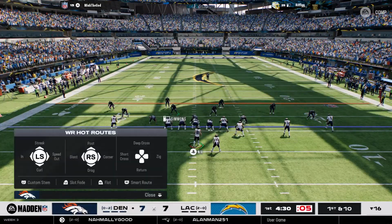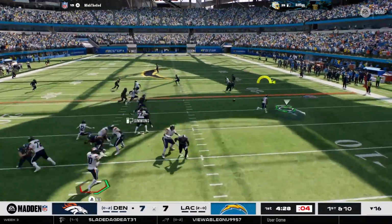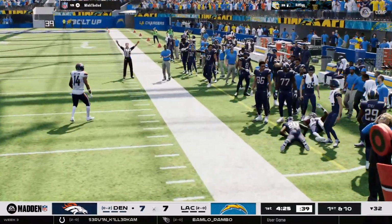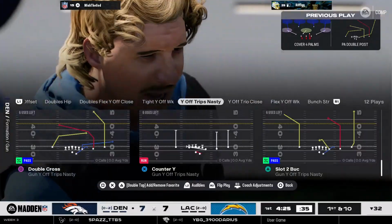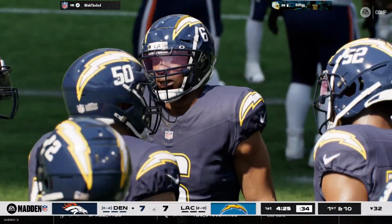Hicks now to throw it here on first down. Got a man, that's Sherfield. And he's out past the 30 and out of bounds. It's a gain of 16, and very quickly, a first down.